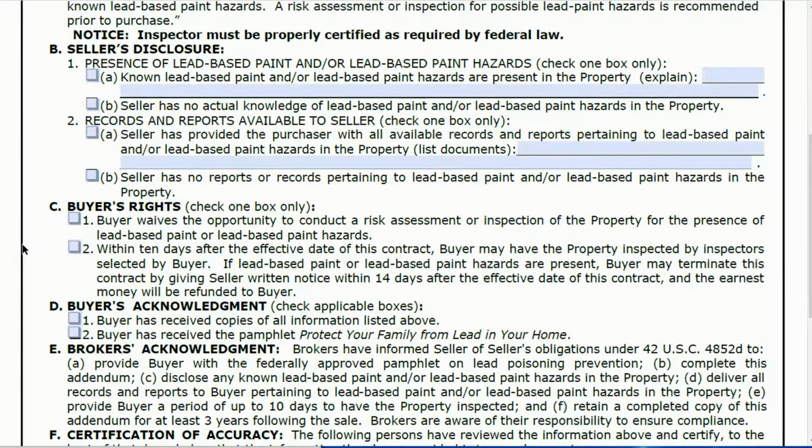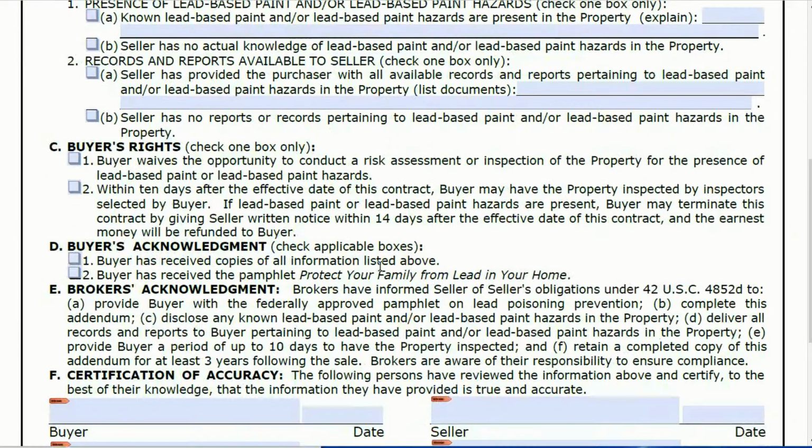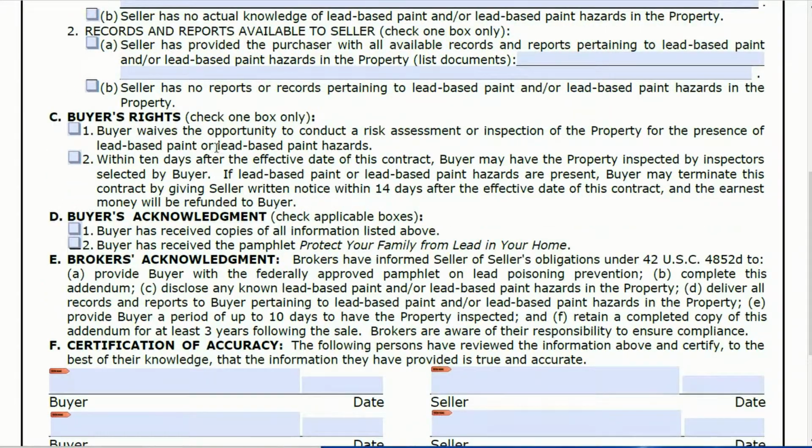Now the buyer's right: they either waive it or have 10 days to have an inspector come out and inspect the property. If they do the inspection and lead-based paint hazards are present, they have the right to terminate the contract within 14 days after the effective date of this contract, and the earnest money is refunded to the buyer. So that's an option for you to get out of the contract.